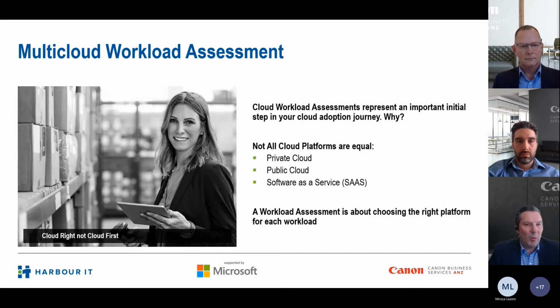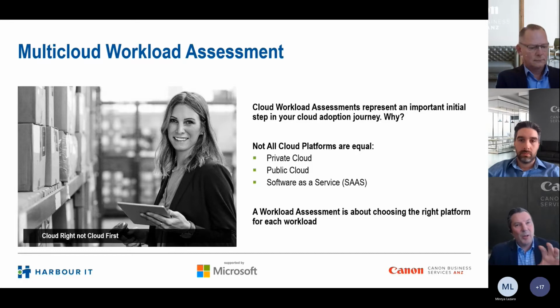Really, we need to do an assessment of what our workloads are before we can start to adopt that multi-cloud strategy. Why is that important? Well, as we mentioned before, not all clouds are equal. We might have one public cloud that's fantastic for running our VMs so that they can expand and contract as needed. We might have another cloud that's great for running our web services. We might have software as a service platforms. We might have some of our applications that are legacy that might need to remain in private cloud. And really the only way to work that out is to do an assessment on an application by application or server by server basis to see where it makes sense to put those different applications. Once we've done that workload assessment, once we know where our data is going to be stored, that's when we can start to look at that connectivity layer.